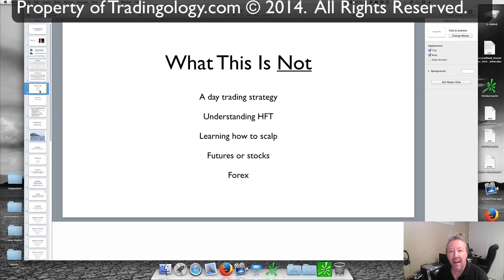All right, what this is not: it's not a day trading strategy. It's not high frequency trading, or HFT. High frequency trading has become really popular over the last couple of years, especially because computer systems have gotten more powerful. It's something you should be aware of, and it has changed the market somewhat. The algorithms that computer systems are using now to trade stocks, I think, were responsible for the 1,000-point drop we had a few years ago in a single day. Something went wrong there, and a computer hit a trading program that executed sell orders on a massive scale, and that can happen again.